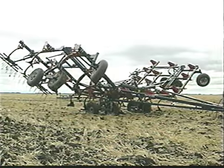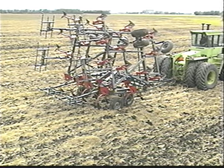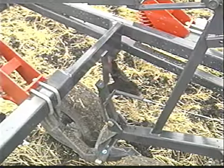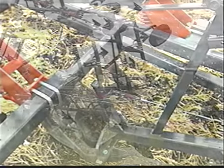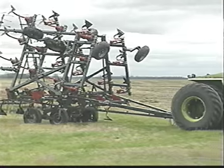Whatever the application, transport is a simple wing-up from the tractor cab. The wings fold to an over-center position and automatically lock up the depth control system for safety. Overall, the 340 is dependable, tough tillage.